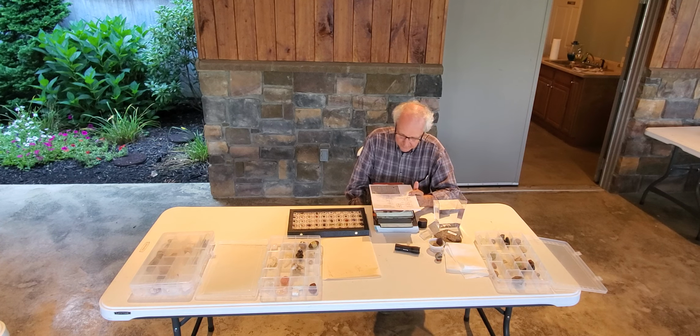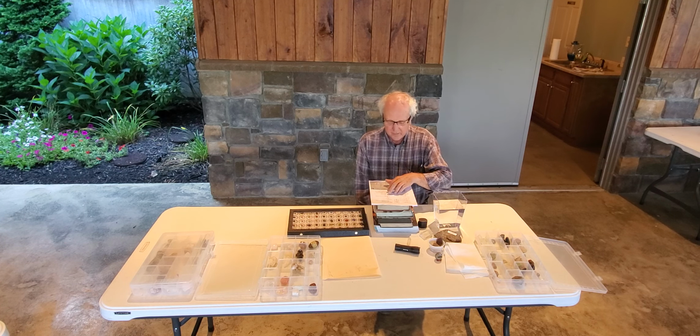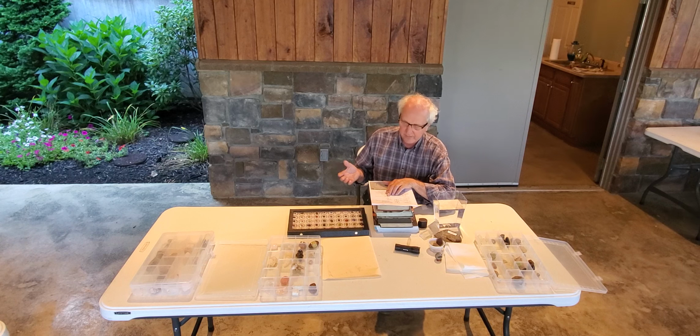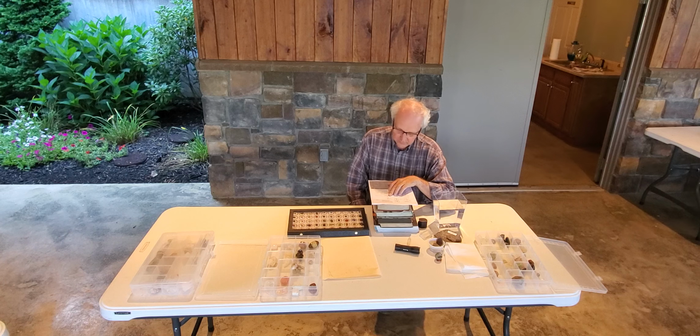So, gemstones. They are gemstones because of the rarity, the hardness, the cut, the clarity, the color, and of course they're weighed by carats. That's spelled C-A-R-A-T. A carat is 2/10 of a gram. It's sometimes divided up into 100 points. So we'll talk about these things as we go.